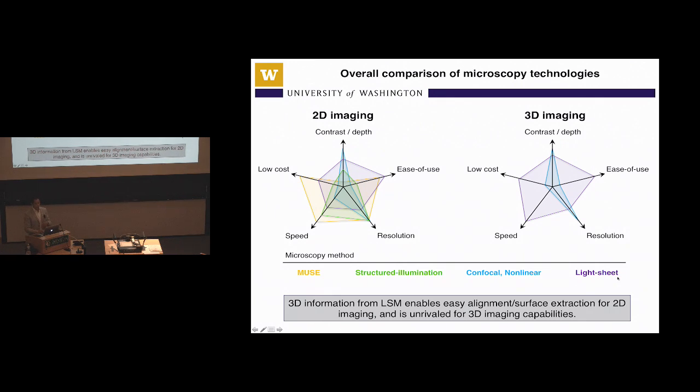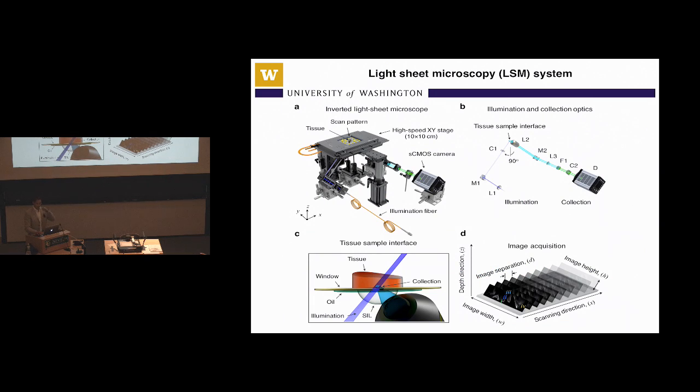On the other hand, if you look at light sheet microscopy, it's fairly well balanced in all of these axes in terms of contrast, ease of use, spatial resolution, speed of imaging, and cost. But where it really wins out is in 3D imaging. If you want to image in three dimensions, there's nothing like light sheet microscopy, and I think that's something that a lot of biologists have found over the past few years.